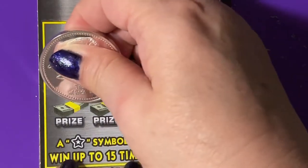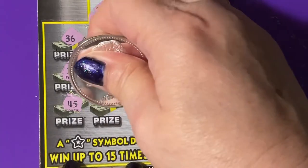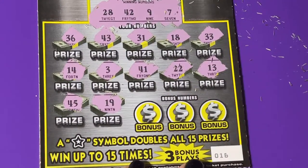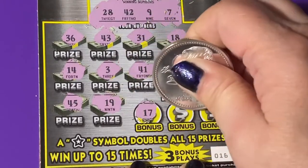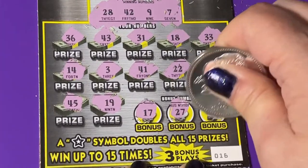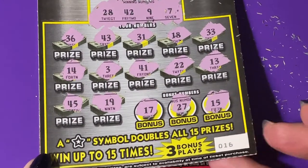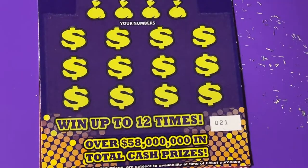So let's try the bottom row. There's 45 and 19. So now we have what they call bonus. So these are bonus numbers. Let's see if we have anything. There's 17, 27, that's a one off, and 15. So doesn't look lucky, not on this number 16, 50 times the cash. So we'll take that one off.